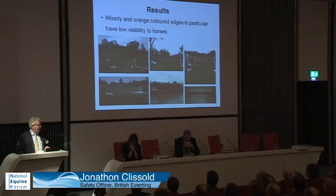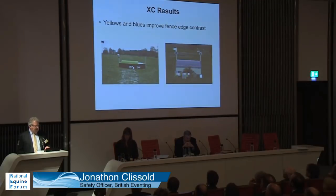Can you see these all right? Yellow and blues improve fence edge contrast. So it's obviously important that a horse can read a fence well before it can jump it. And here you can see with the yellow and blue use, it does define the edge of the fence.